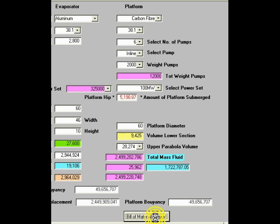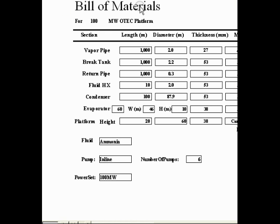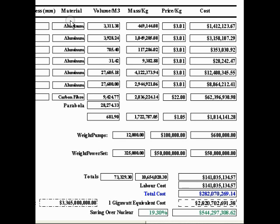You are then directed to the bill of materials. The bill of materials cost of materials assumes a labor cost equal to the cost of materials and compares the total cost to a comparable nuclear power plant, which is the Vogtle plant in Georgia, with a combined rating of 2,400 megawatts and a cost of $8.87 billion.